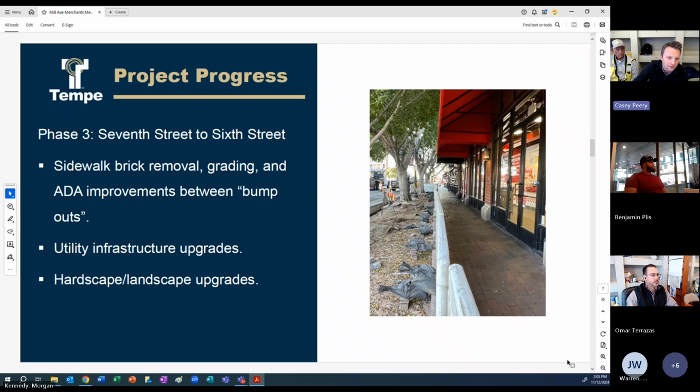On the left side of this picture, it's kind of hard to see, but there's conduit that's actually right against the existing curb line. That's where the utility upgrades are going to be installed on this project, in a 2-foot utility band just off the curb there.